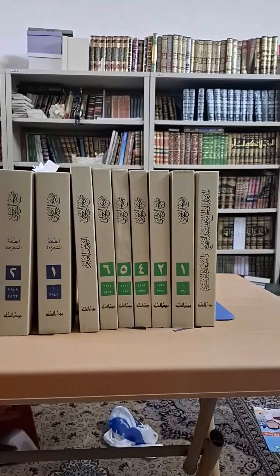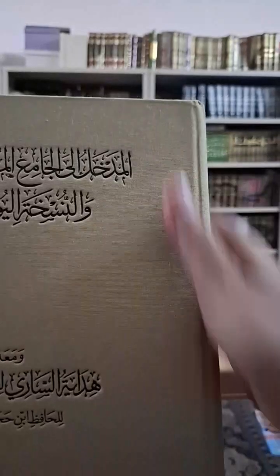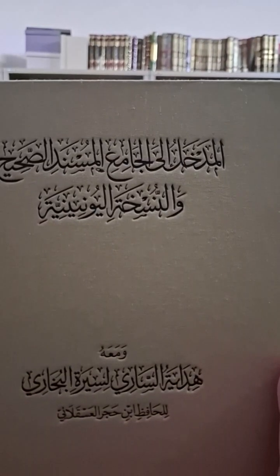So this is concerning, and to know more about the extinct and the extant riwayat of Sahih al-Bukhari, the riwayat which survived and those which did not survive, our edition of Sahih al-Bukhari has this introductory volume concerning Sahih al-Bukhari, its riwayat, its nusakh, and the Yunini recension, upon which we have relied for this publication. So this is the first volume, Al-Madkhal ila al-Jami' al-Musnad al-Sahih wal-Nuskhat al-Yuniniyya.